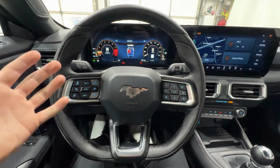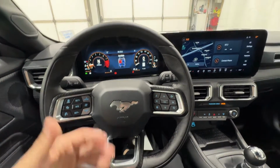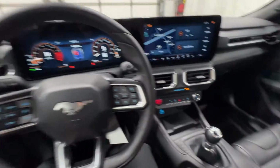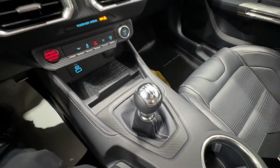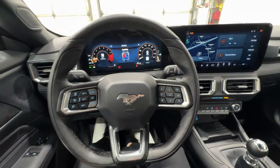I think people were a little concerned and nervous and worried that Ford would get rid of the manual or get rid of the 5-liter, but it's still here for 2024. This manual also offers active rev matching, which is a really cool feature, but it is selectable. You can turn it off if you wish.